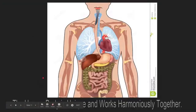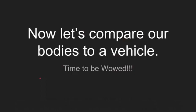Now, our body works harmoniously together. It's very unique how everything in our body works together. So it's very important that we pay attention to our body early on, so that we can do the best for our body, so that when we get older, we won't have all the problems and the aches that many individuals have, because we took care of our body early on.